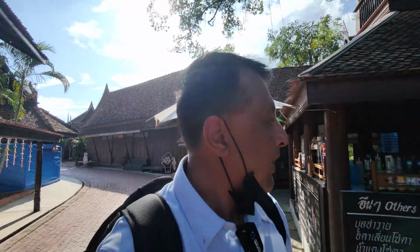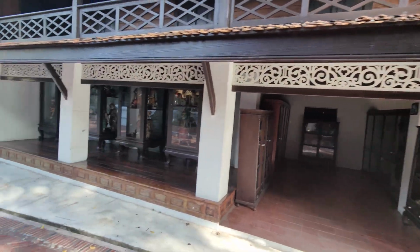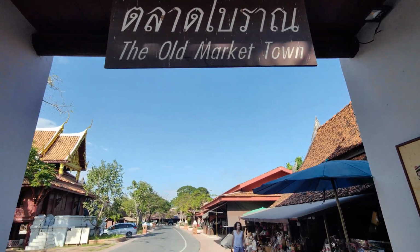This ancient city was moved here from a different location, and this is about 50 years old. So this is what Thailand looked like 50 years back. There are restaurants scattered around this area, but not all of them are open. I'm sure that 2-3 years ago, this place was packed, or at least a lot more people than there are right now. Look at that. This is the old market town.